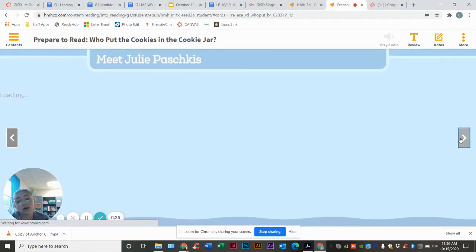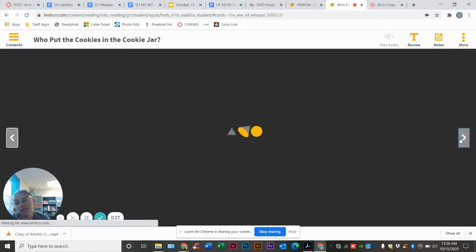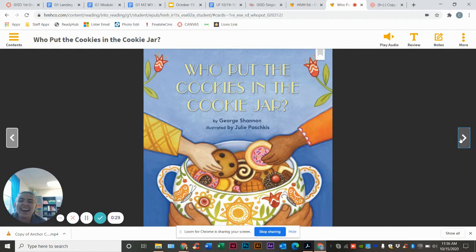Maybe you can eat a cookie later after you read the story because it's about cookies. All right. Who Put the Cookies in the Cookie Jar by George Shannon, illustrated by Julie Paschkis.